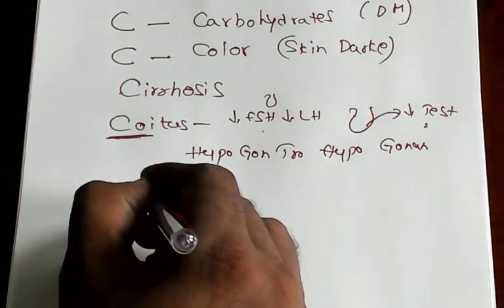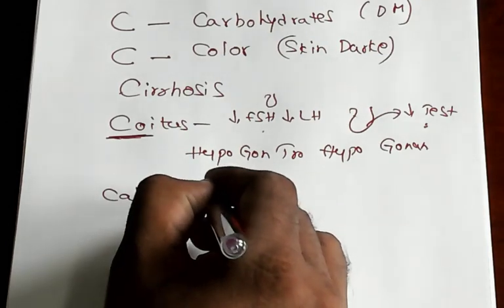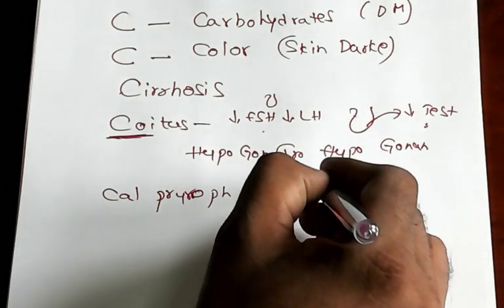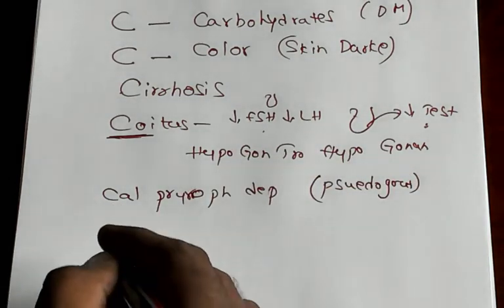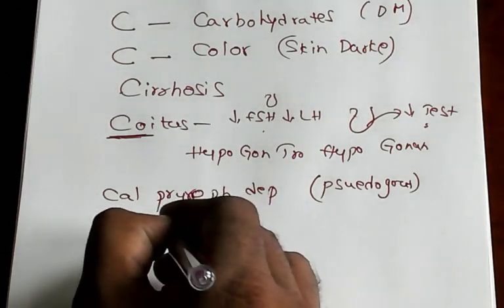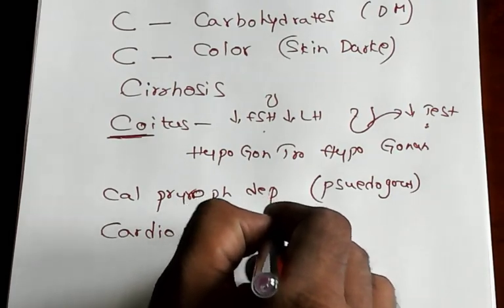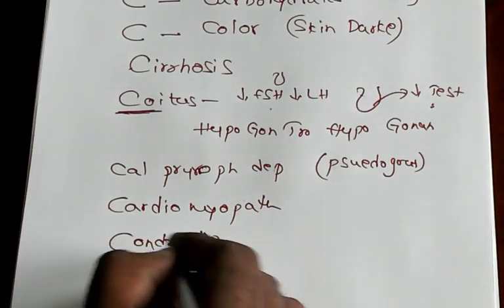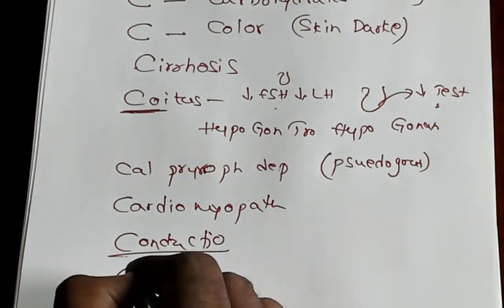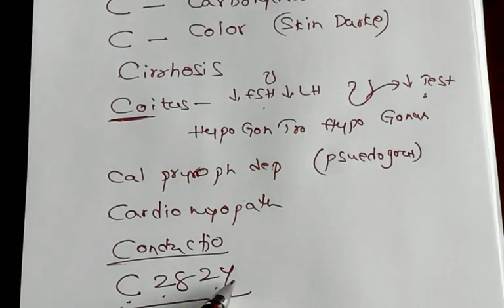C is calcium pyrophosphate deposition, right? So there is a development of pseudogout in patients who have hemochromatosis. Finally, there is cardiomyopathy, more commonly the restrictive type. Then conduction abnormalities, conduction defects occur. Another C, finally, is the C282Y mutation. C282Y mutation is what you have to ultimately remember.